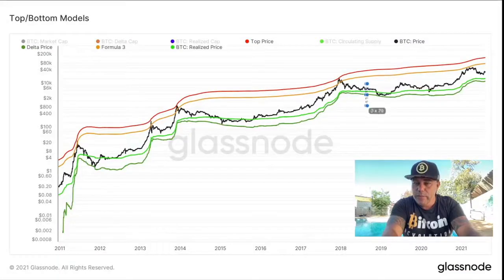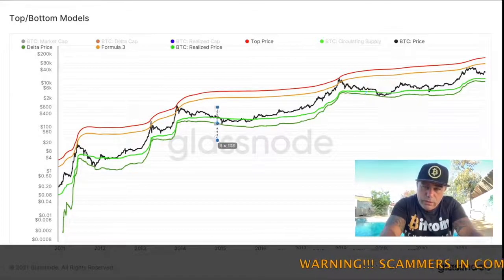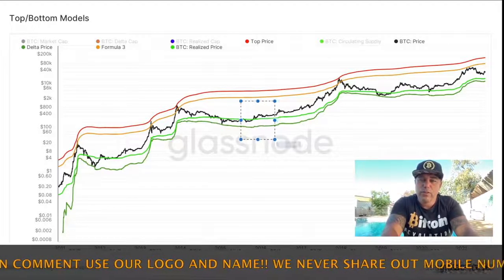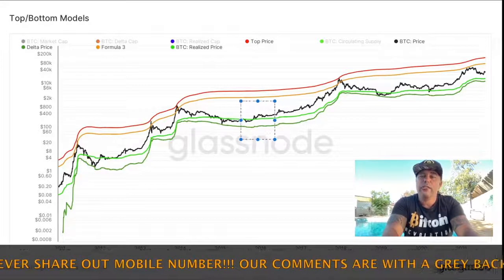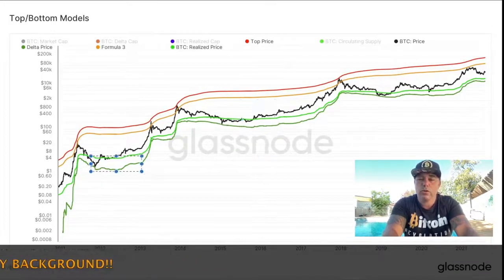Guys, if you would have stepped into Bitcoin over there, you would have a shitload of profit. It's like 3K to 60K, that's times 20. If you would have bought with me over there in this period of time, that's a beautiful time of Bitcoin between $800 and 3K, you would have made a shitload of money. If you would have stepped in around that greenish lines, you would always make money.